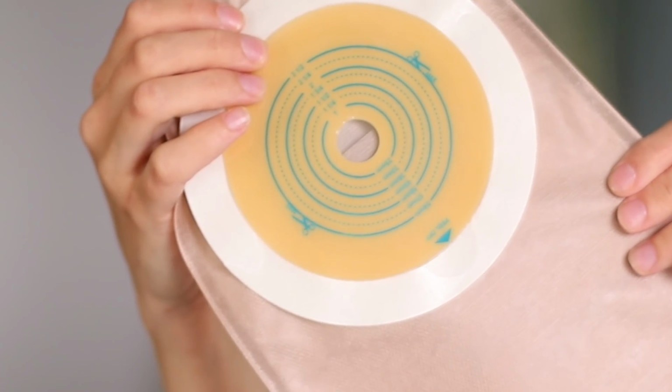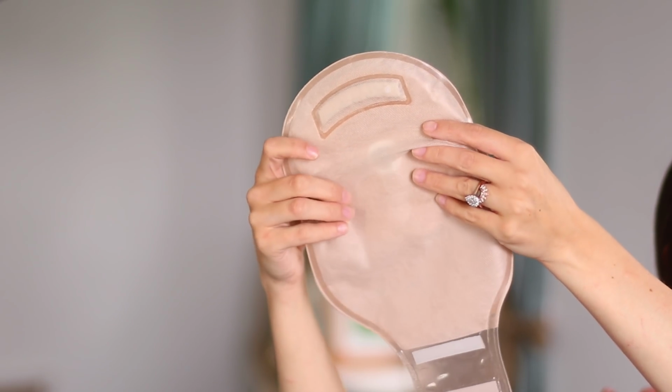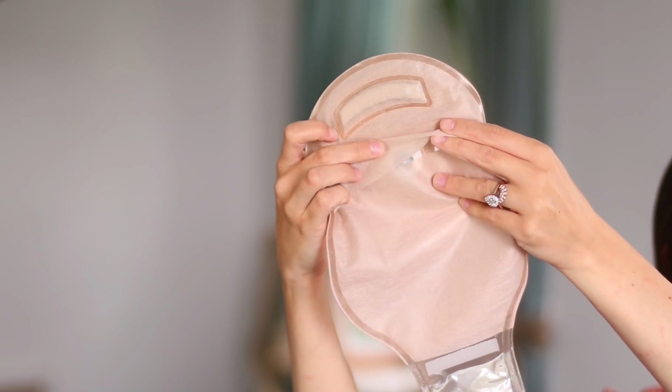They stick well. They have hydrocolloid backing, so it does the same thing your name brands will do, but you can tell that the plastic is a little bit more crinkly. I know for myself, I do not like when bags crinkle a whole lot. You can also tell that the fabric is a bit thinner than other ostomy bags, so you can sort of see through it. And then the plastic underneath of the fabric is clear.